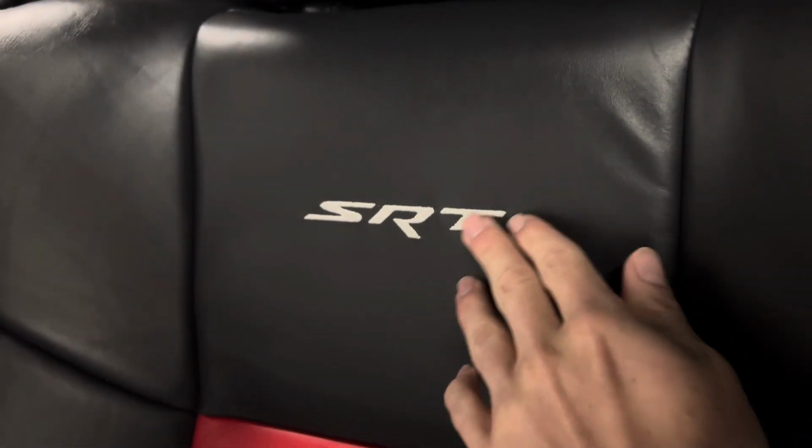So if we're looking at the seats here, you have the SRT logo embroidered in the seat, and you have this red little inlay that you get on all of the seats, including the back. If you own the black vehicle, if you own a different color, of course it is matching to that exterior color.